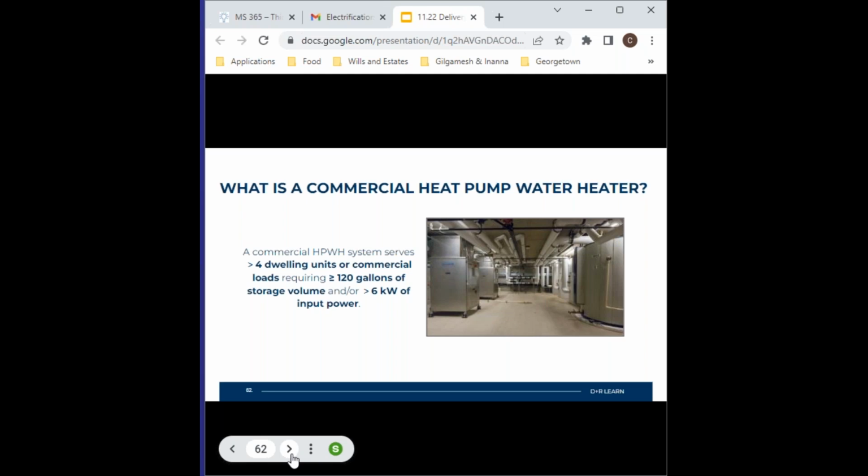With heat pump water heaters, the lines can get really blurry with different equipment and configurations and system designs. But while the configurations may change, when we're talking about commercial heat pump water heaters, focus on the size of the system, the size of the load. So is it at least 120 gallons of storage volume? That would be the volume. Or the load: is it at least four dwelling units for a commercial heat pump water heater? Or look at the input power of the system.